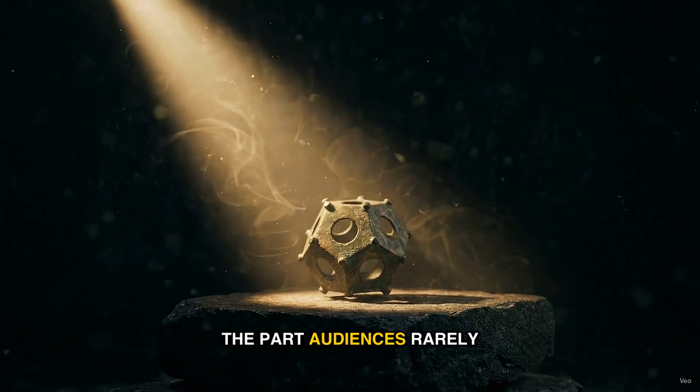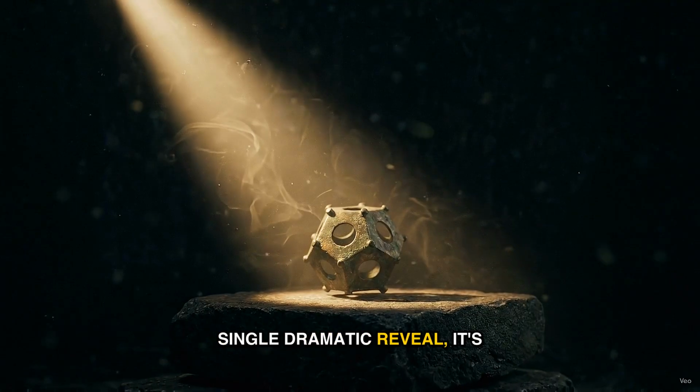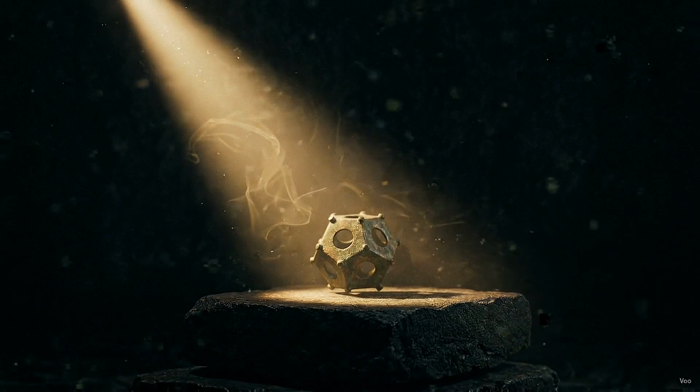That's the part audiences rarely see. Authentication isn't a single dramatic reveal. It's the same test run 3 times by 3 skeptical people who each assumed the other 2 got it wrong.